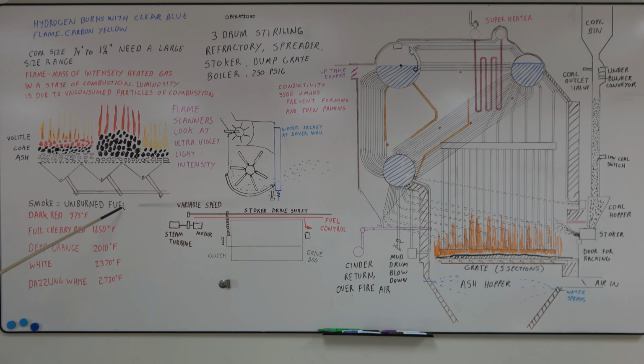Smoke is unburned fuel. Your fires, you can look at the flames and tell how much air you need. Dark red is about 975 degrees Fahrenheit. Full cherry red is about 1650 degrees Fahrenheit. Deep orange, 2010 degrees Fahrenheit. White is 2370 degrees Fahrenheit. Dazzling white, 2730 degrees Fahrenheit. So you want to be right around here, about 2000 degrees. It'll be a deep orange color.